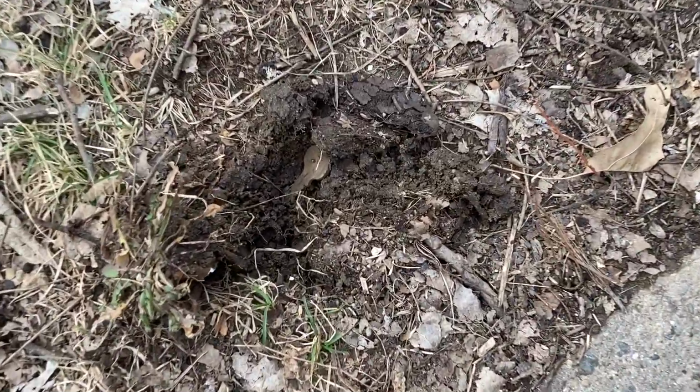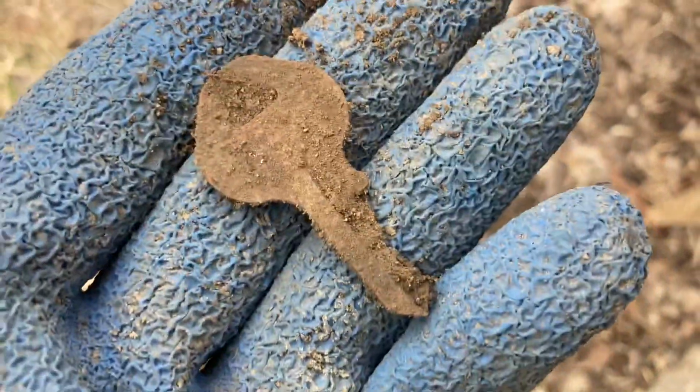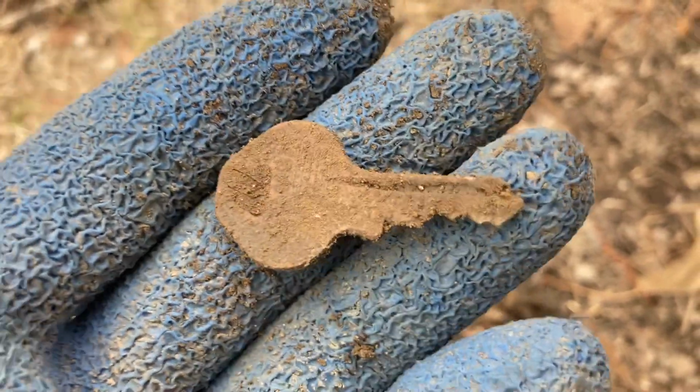I've been out here for about 30 minutes now and have about 70 cents and change so far. But I just got my first key for the week. Not sure exactly what that would be for. Don't know if that's a house key or like a locker key or something like that, or a drawer key, but we'll take it. Pretty cool. Let's get back at it.